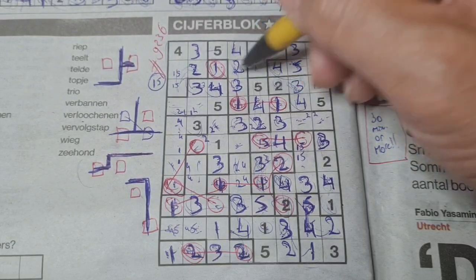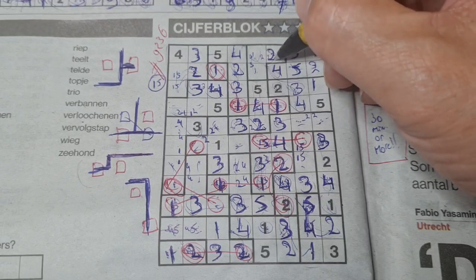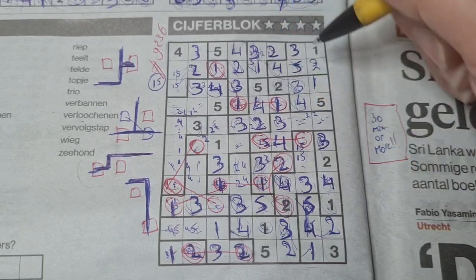These 2 boxes can be 2, so 1 box left for the 2 in this triple box, supposed to be here. So 2 numbers left for numbers 3 and 1, we have a 3 there, no 3 there. 3 should be here. 1 goes there.